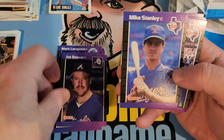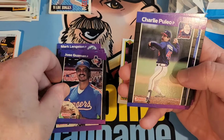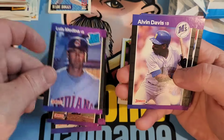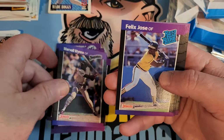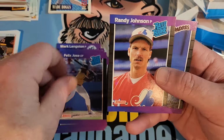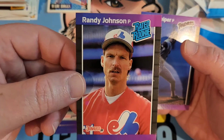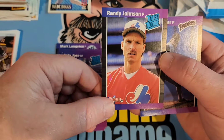Ruben Sierra, Greg Harris, Ed Whitson, Mark Langston, Eric Hanson, right team, right colors, wrong player. Joe Boever, Mike Stanley, these are really off center. Jose Guzman, Luis Medina, Alvin Davis, Marvell Wynne, Felix Jose, Randy Johnson, there we go.